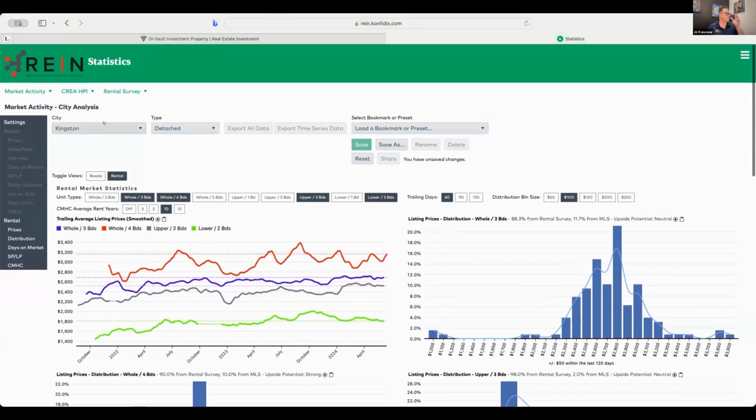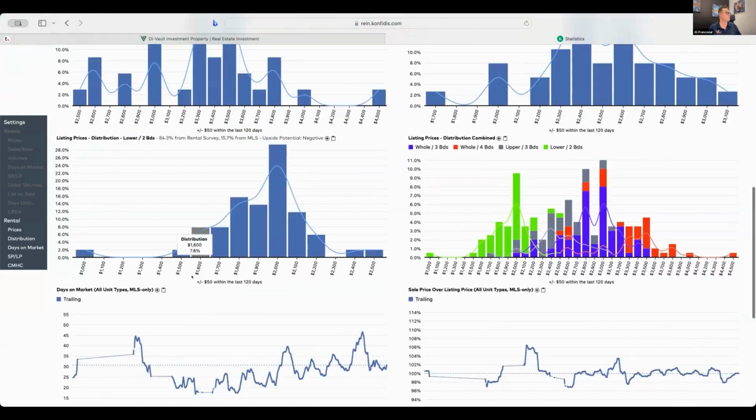Let me compare that, just for fun. Hopefully you guys are finding this educational. Please tell me if not, I can cut this short. But let me compare this to Peterborough, just because I know Peterborough. Now you see the difference in distribution? The distribution in Kingston was $1,800, $1,900, some $2,000, very little in the $2,100, $2,200. But look at Peterborough. The distribution of the rent is to the right, which means most of them rent in $2,000 and $2,100 and some $2,200. So in that case, you're going to get a better rent in Peterborough.